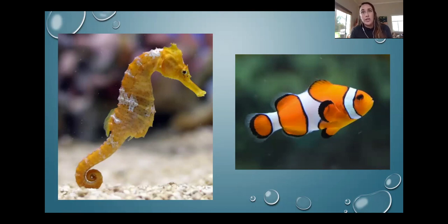That is their genus name, hippocampus. And that essentially means horse-faced sea monster. And that's where they get the name seahorse from. So they have a head of a horse and they kind of look like a sea monster a little bit.